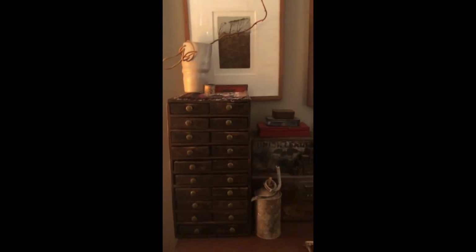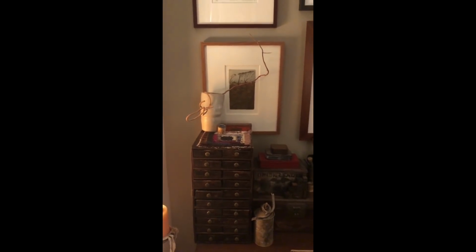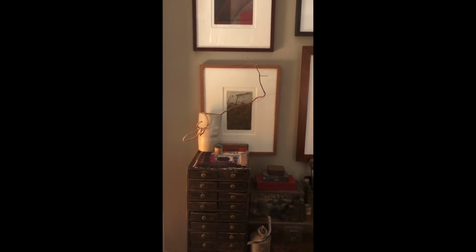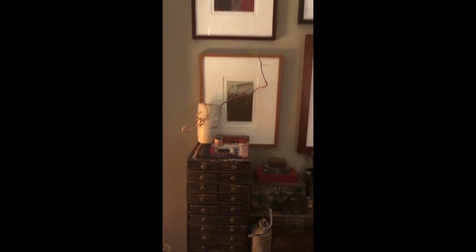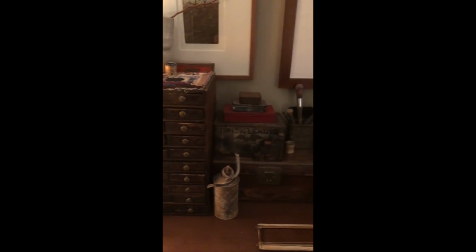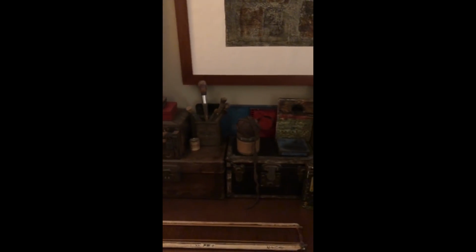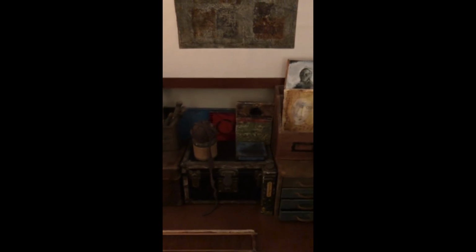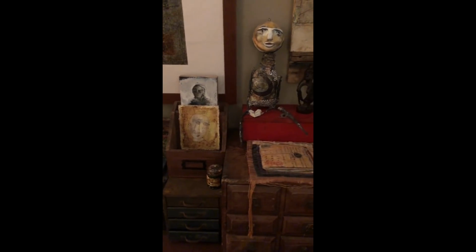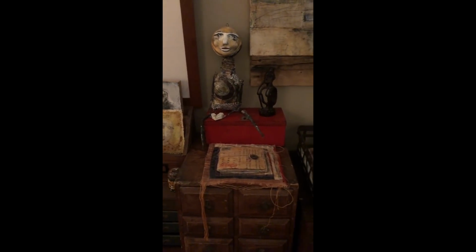It's just a cornucopia of things I've collected, and you can tell the colors that I like based on the fact that there's pretty much only those colors here. Kind of vintagey and rusty. I'm going to pan and then I'm going to show you a close up. I do have a lot of artwork here from friends. I'm lucky to have very talented and generous friends. Some I bought, but a lot of it's been gifted.